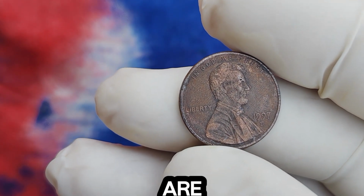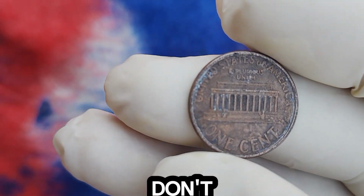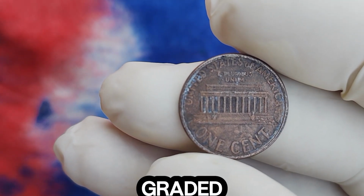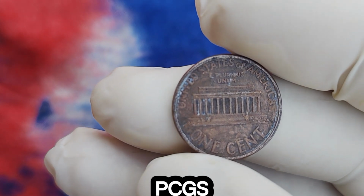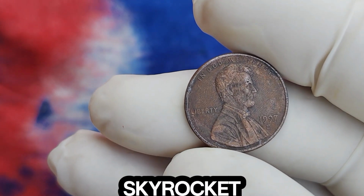Some doubling errors are subtle, so you might need a closer look. If you suspect you have one, don't spend it. Instead, get it graded by a professional service like PCGS or NGC. A high-grade error coin like this can skyrocket in value now.